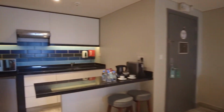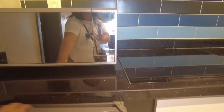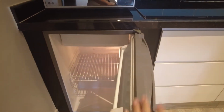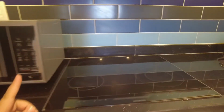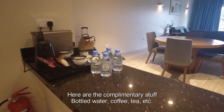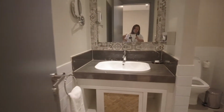So once you go out of the main room, you will be able to see this small kitchenette. It has a mini bar. And a microwave oven. It has an electric stovetop. It has a sink. And then this bar type thing. And aside from that, you also have a guest powder room. So that's it for the room tour. I'll try my best to show you some clips.